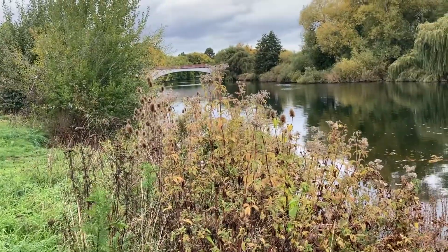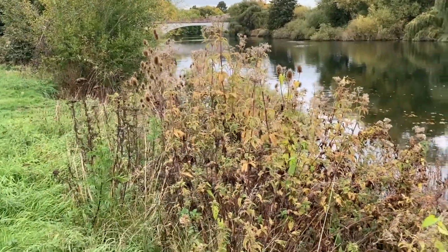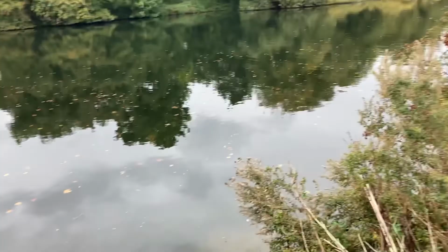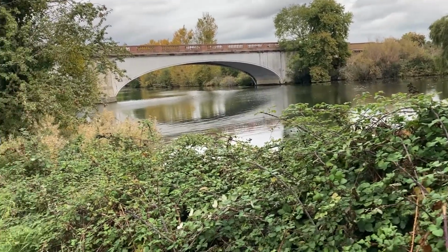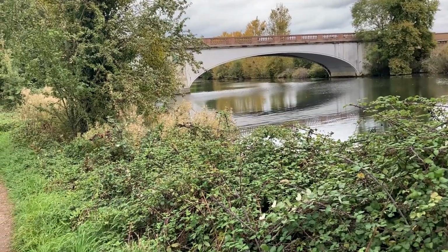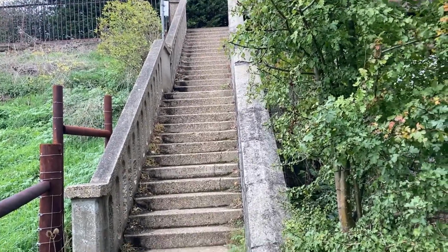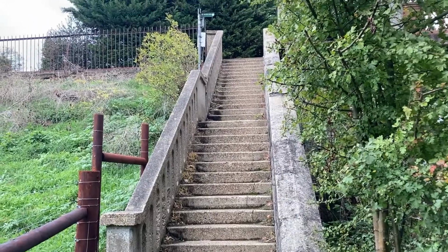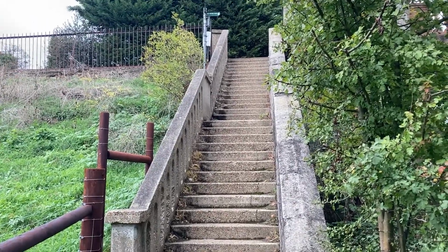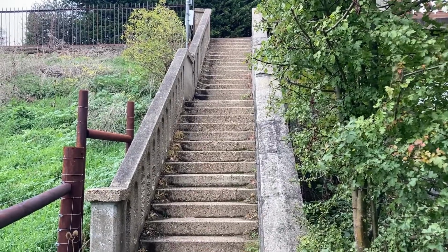And that is the first sight of my destination, the Albert Bridge. This is the Albert Bridge on the approach to Windsor. And these are the steps that go out to the road at the Albert Bridge. If I wanted to continue along the Thames path, I would go onto the road, across the bridge and down the other side.